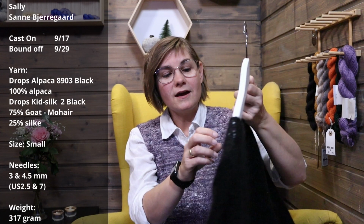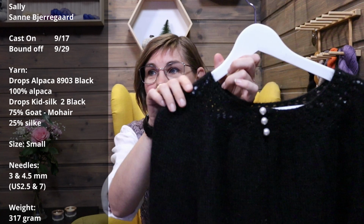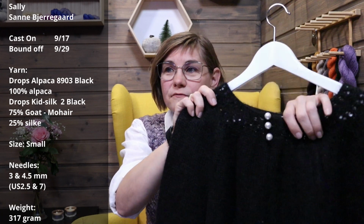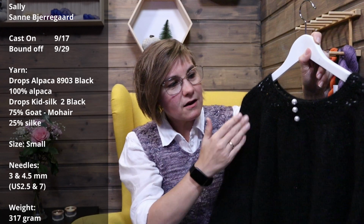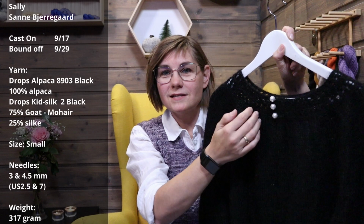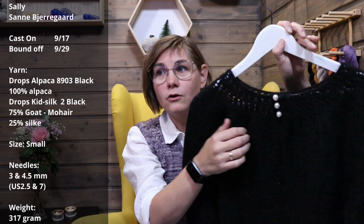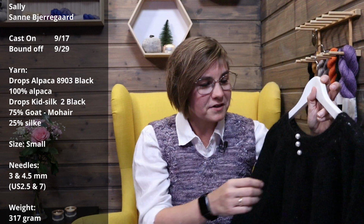It's very nice in the back. It's open in the back, and I have sewed on some pearls to use for buttons. It annoys me because they are crooked. They are not straight, and it annoys me a little bit, but we'll see if I do something about it.